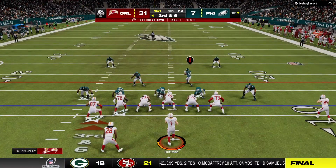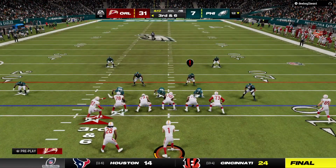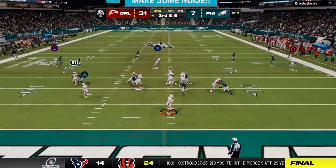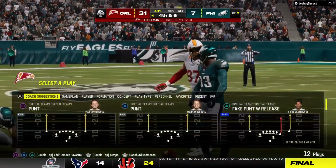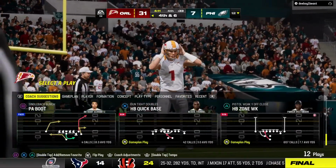Third down and 6. Looking to throw. Hoffman. And that's going to be incomplete. The coverage too good there. The contact popped the ball free, and it's 4th down.